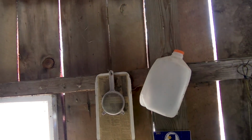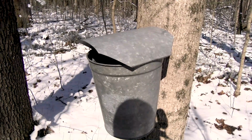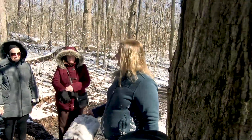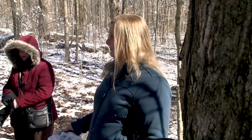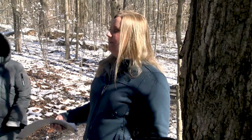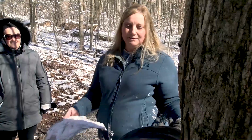So we put our metal buckets on the tree. We put this little hat on top of our metal buckets because we don't want the rain to fall in there. We're already boiling off quite a bit of water. We need to get it down to 15% sugar and 85% water. So if we're boiling it that far down, we don't want rainwater in there to dilute it even more. But also we want to make sure the bugs stay out, and our friend the squirrels, because if you were a squirrel living in this tree and somebody put your water source right here hanging off of it, you would think you won the lottery.